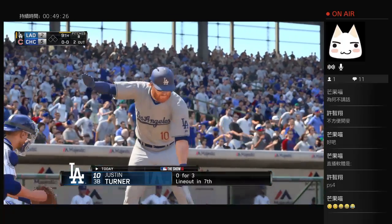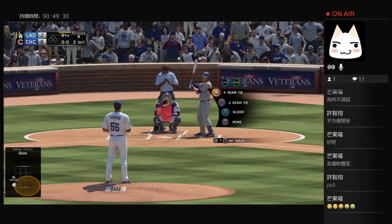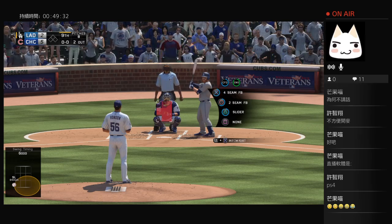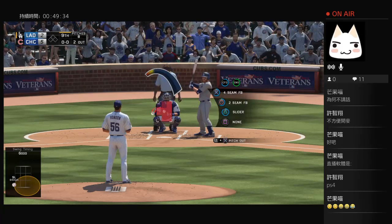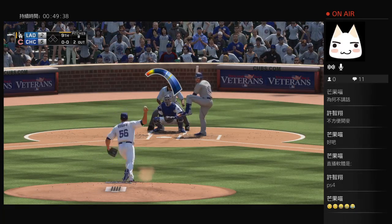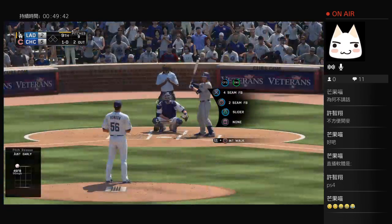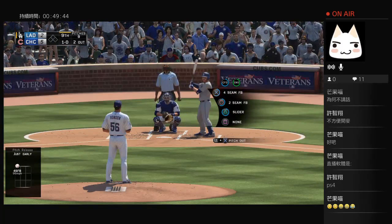Justin Turner makes his way to the plate, needing to make something happen. They're down to their final out in the 9th inning. That's not looking too good for him anymore, but you know what? There's no clock in this sport, and that's for good reason. You've got to fight for all 27 outs. Now a fastball to start things out. Didn't miss by a lot, but it's 1-0.